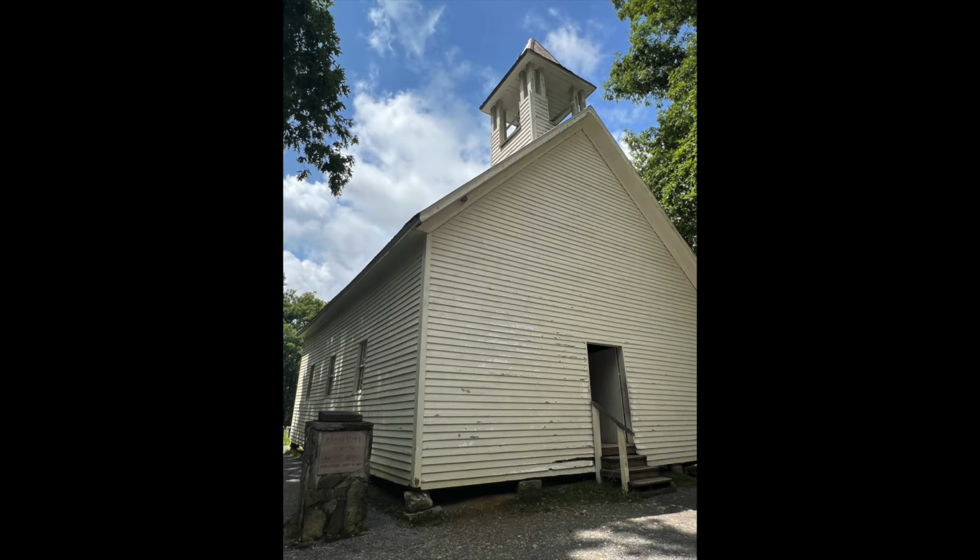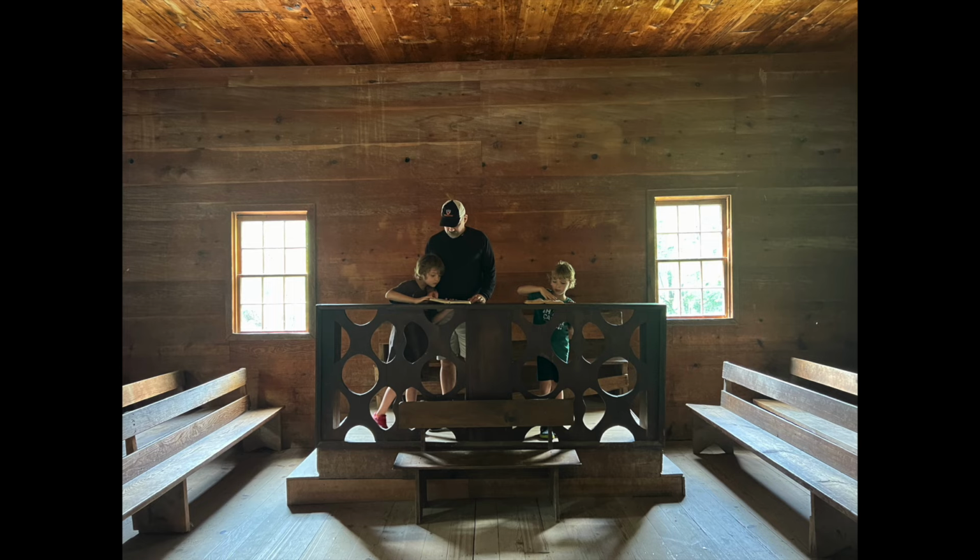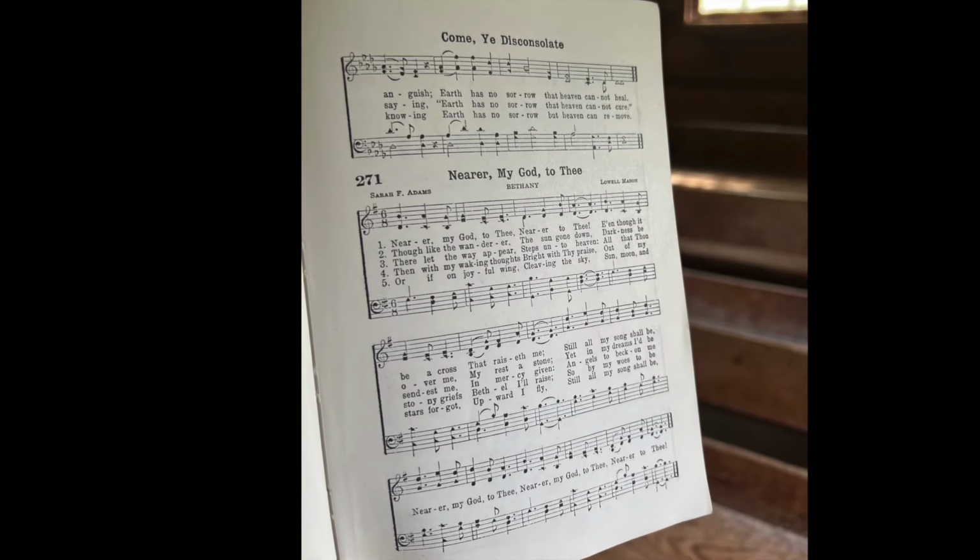I really enjoyed this primitive Baptist church. It's a very old structure, as you can see from the sign, organized in 1827. My boys enjoyed looking through the hymnals that were up in the front of the church, and I just happened to open up to this hymn, which I thought was really interesting.